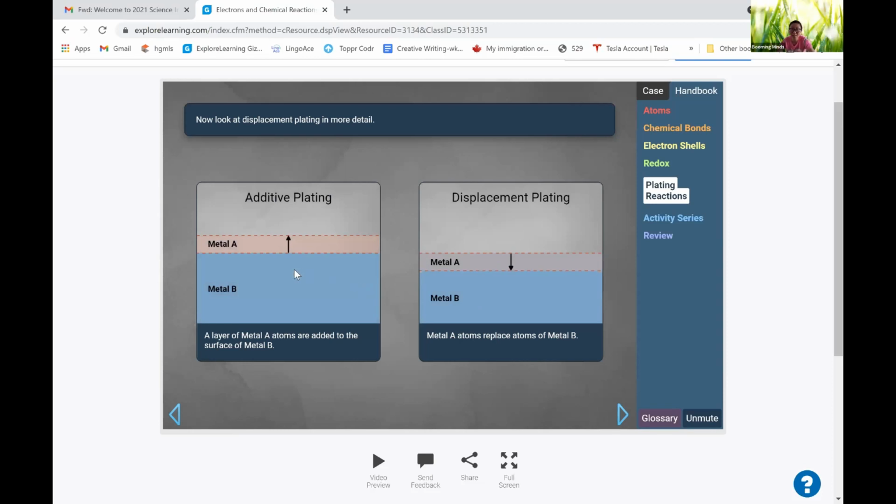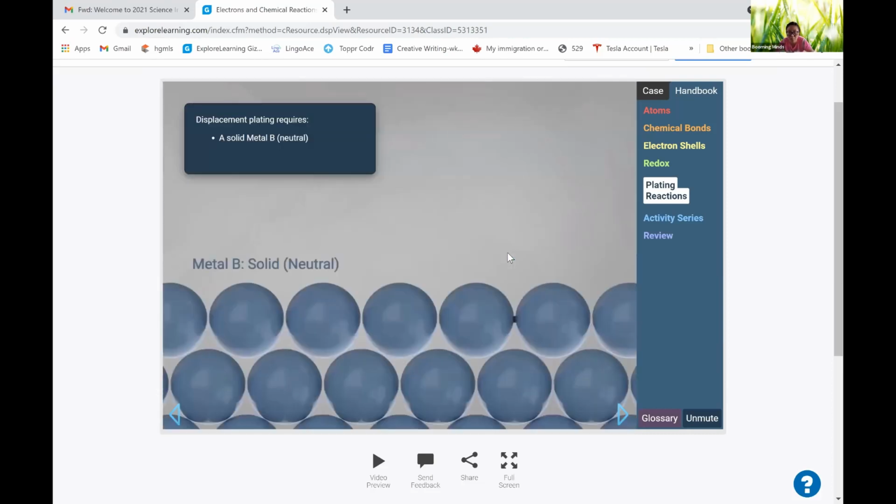All right, now let's take a look at the displacement plating. Ready for this? What is happening when you're replacing one from the other? Leo, can you read this part? Displacement plating requires a solid metal be neutral. Okay, so we have a platform, metal B, there, standing, they're neutral. Pretty happy there.